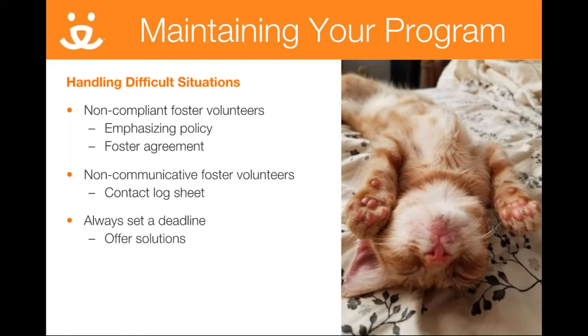if you're not able to do what we're asking you to do. And then for non-communicative fosters, so these are fosters that you've reached out to, you're trying to check up on them, they're not answering your emails, they're not answering your phone calls. This happens once in a great while for us as well. For this, we just use a general contact log sheet. So we are calling them up to 3 times a day for 3 days.